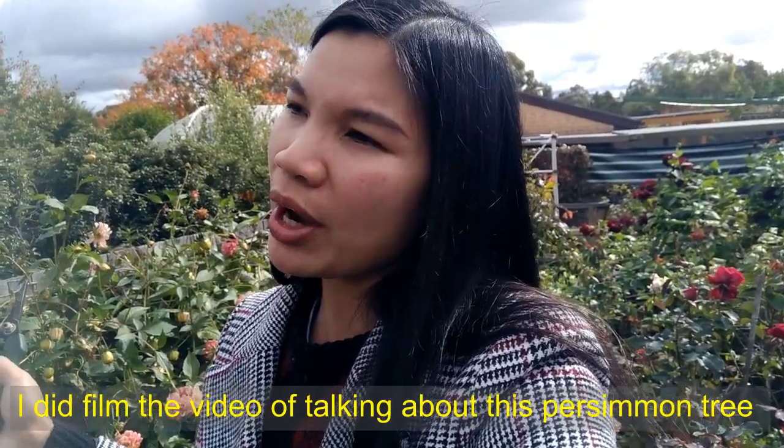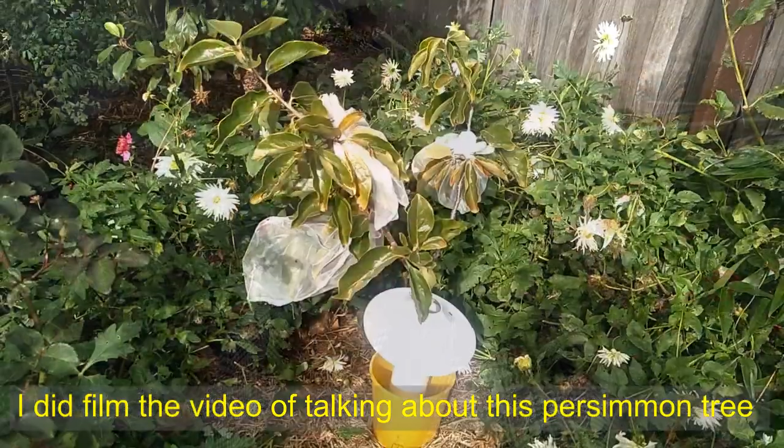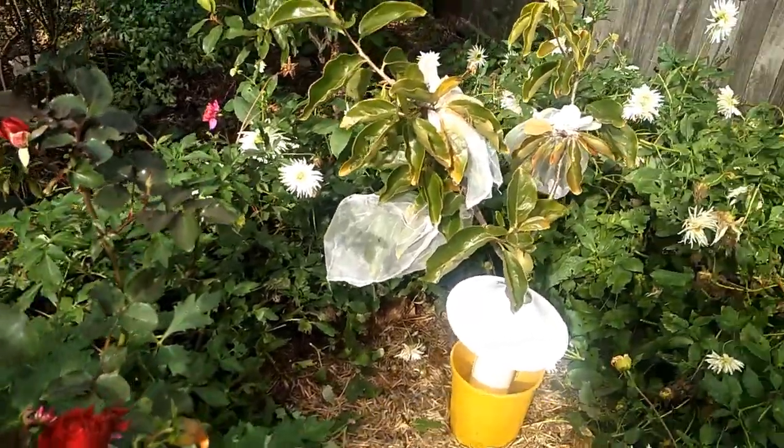I'm in my backyard at the moment, and let me swing you around to give you a quick look around the area. So in this area I've got the persimmon tree that I did show you several times in the garden tour. And I got some fruit as well. Oh, quite a few, I think 13 or 14 fruit at that time. Alright, so here is the stage of my persimmon tree at the moment.